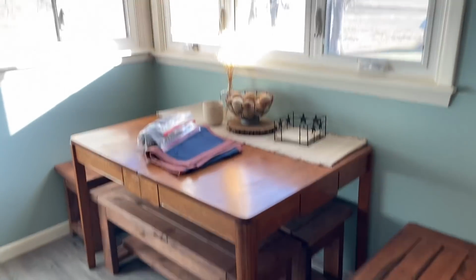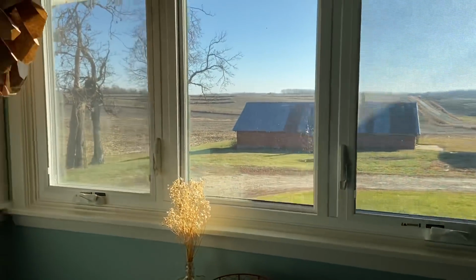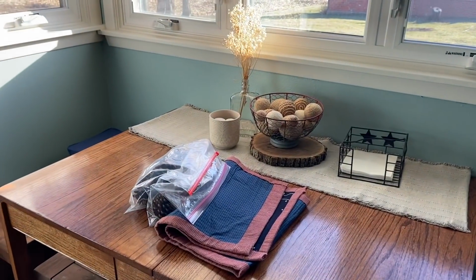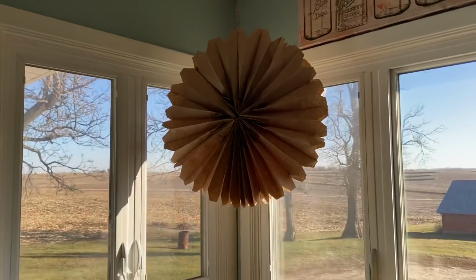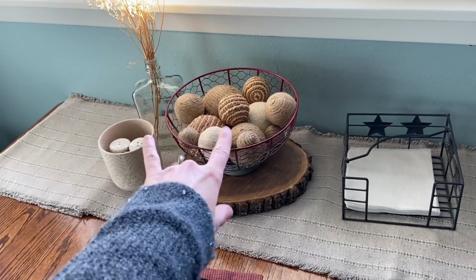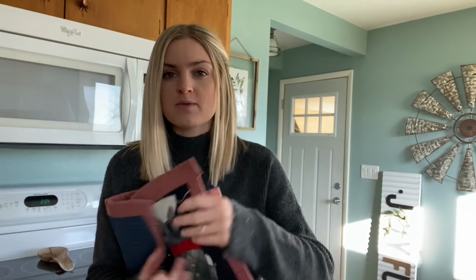For my kitchen table, we have this beautiful view of the farm, and I always like to do something with decorations here, but I don't do much. I did add this paper bag star that I made, which if you guys haven't seen my crafting video, I show you guys how to make those. So I have these pine cones that I always switch out on these little balls that are from Target. The other thing that I have on my kitchen table, this is also a wedding gift that was given to us.